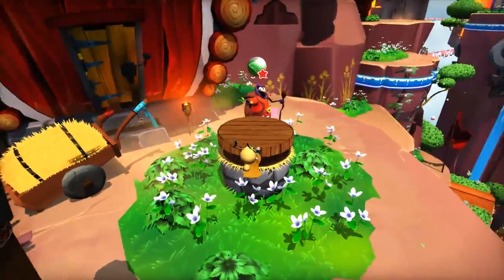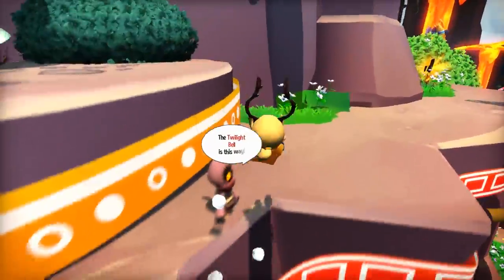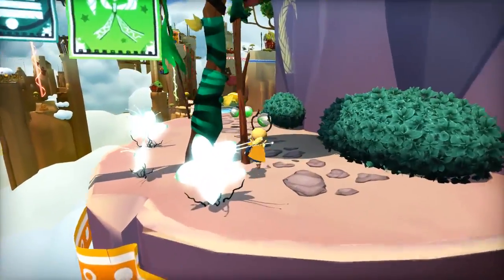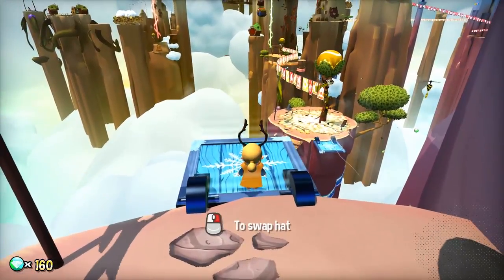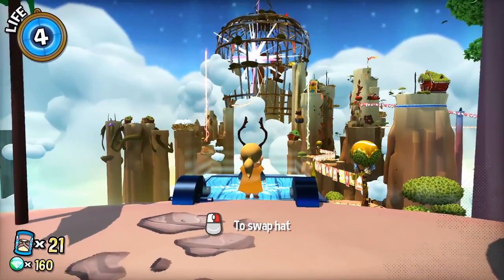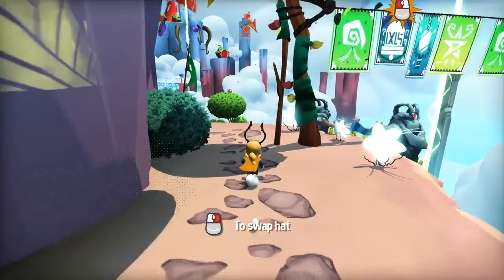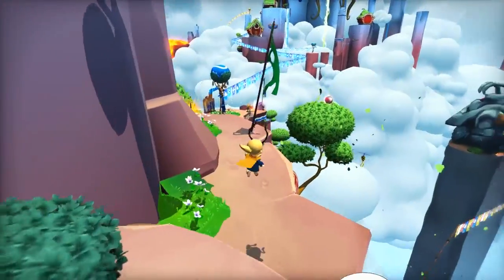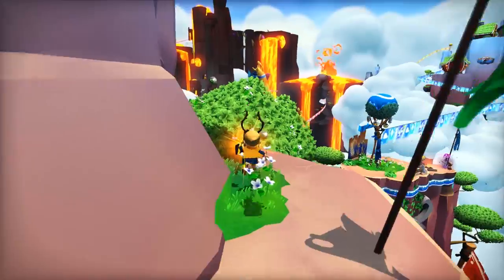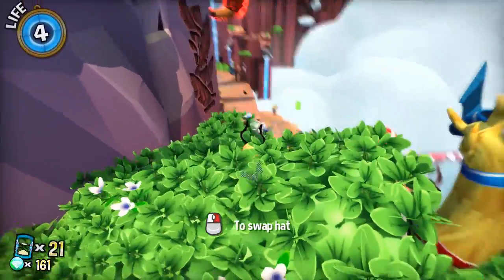Okay, that looks like how we get to the green one, but let's just have a look around. I want to keep an eye out for, I don't know. Or did we do the yellow one last time? I really don't remember what one we did. I know it was definitely the blue one because we did the windmill. Do you see? That makes sense, doesn't it? I think it makes sense.